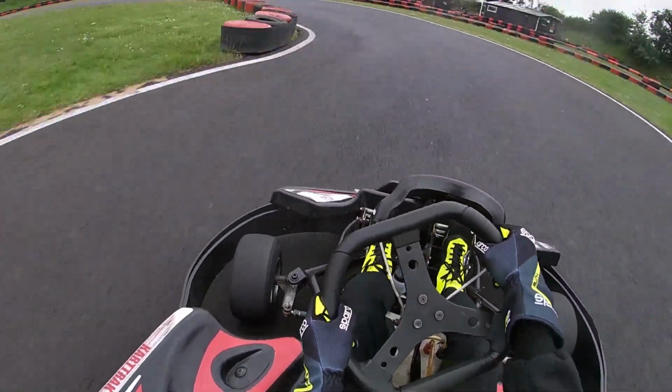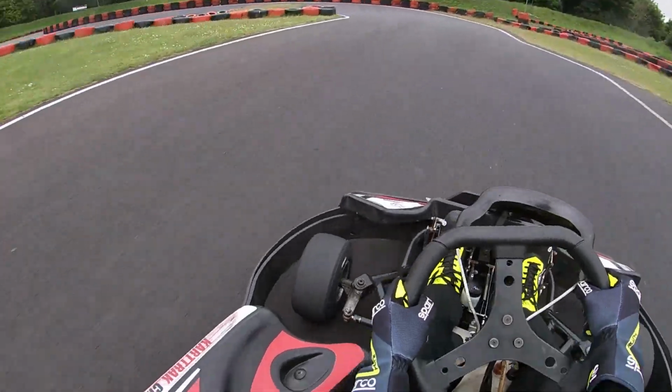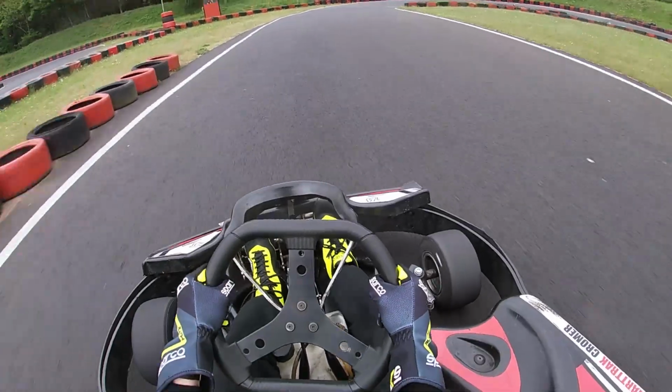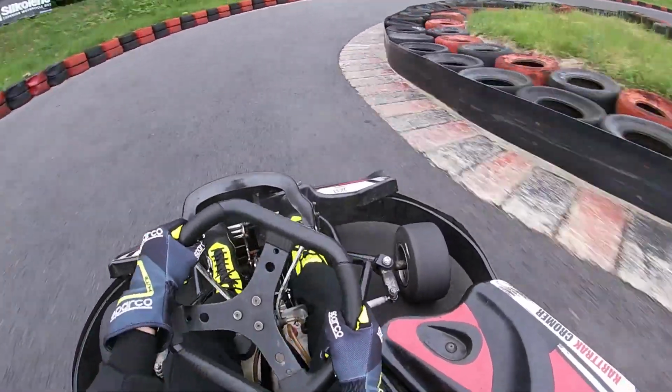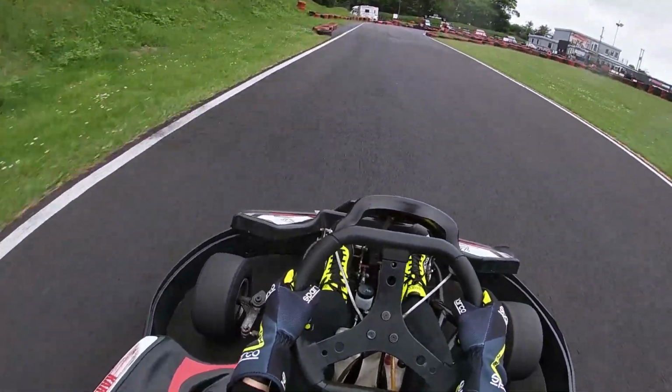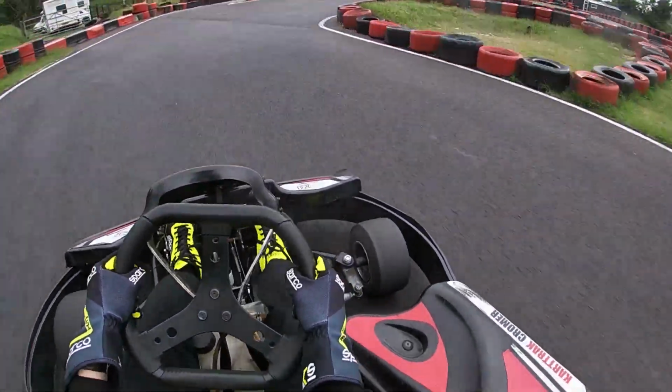Getting a good racing line is good for getting a lot of speed and carrying a lot of speed around the corners and just getting a good lap time overall, as well as helping with your defense, because if you go wide, people are just going to overtake you from that angle.